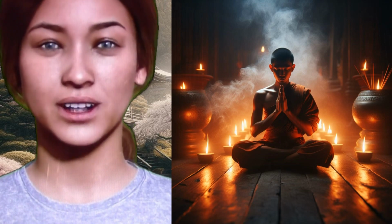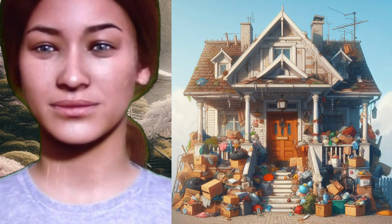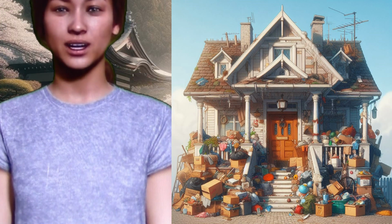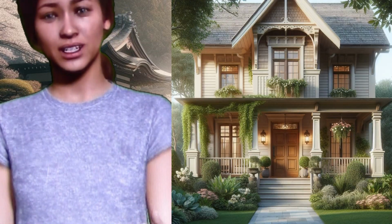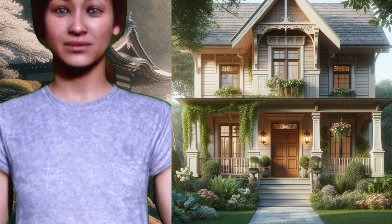Clear any negative energy by cleansing your space with sage or incense regularly. Pay attention to the front door, as it represents the main entryway for energy to enter your home. Remove any obstacles or clutter from your entrance to ensure a smooth and welcoming flow of energy.